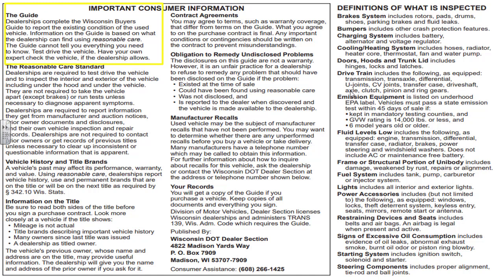So if we take a quick deeper look in there, it talks about in that first section the guide. Dealerships complete the Wisconsin Buyer's Guide to report existing conditions of the used vehicle. Information on this guide is based on what the dealership can find using reasonable care, and it's going to break down what is reasonable care in the next section. The guide cannot tell you everything you need to know.